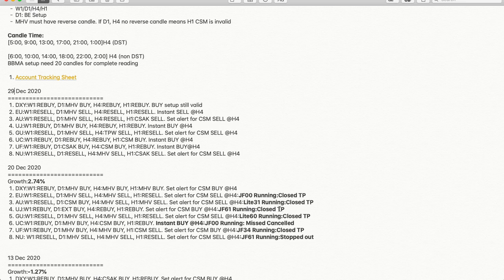We have 1, 2, 3, 4, 5 trades closed at take profit. We missed the UK trade, and we have a stop out on NZD USD. Okay, let's look at this week's trade setup.